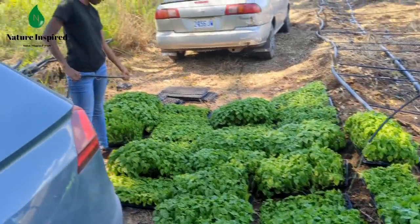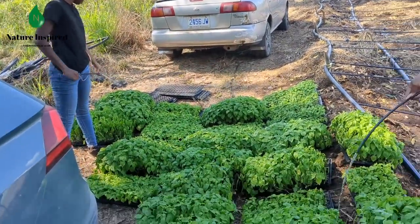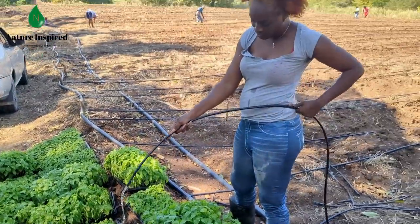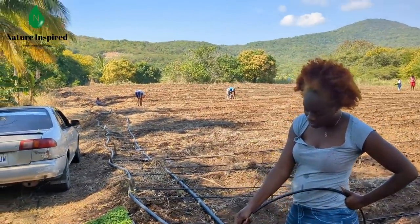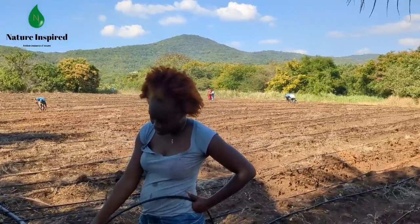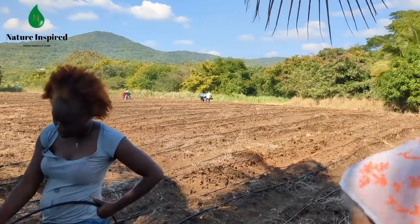So it came time for planting. We were very excited and we had ordered seedlings from a nursery. We got about 9,200, and we got sufficient support to complete planting in a day.